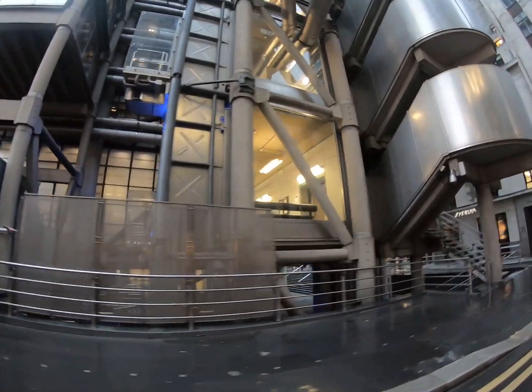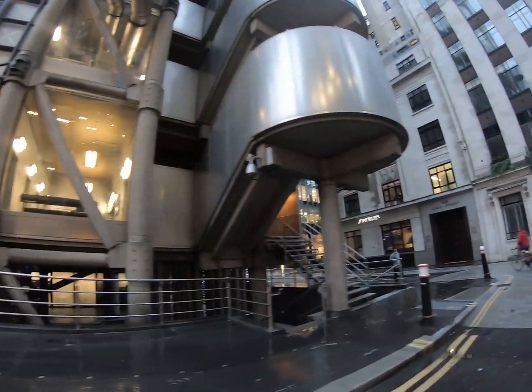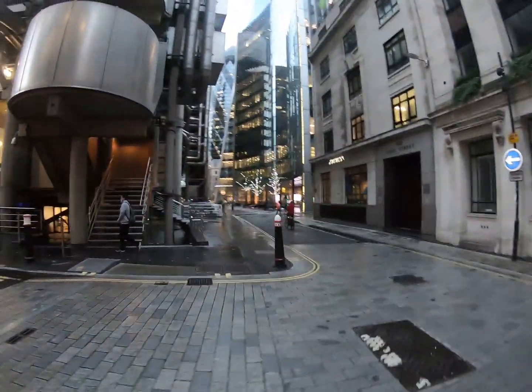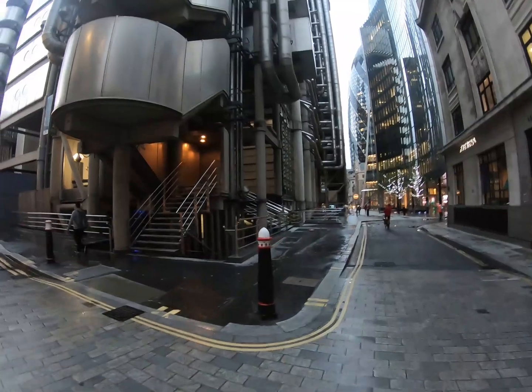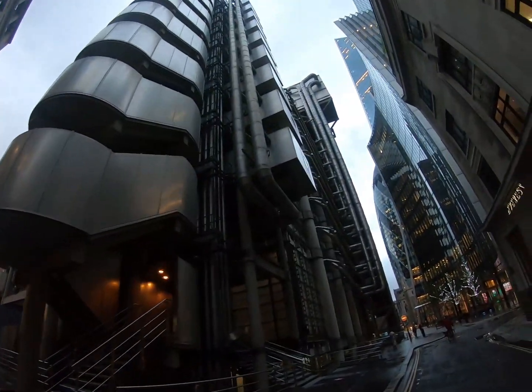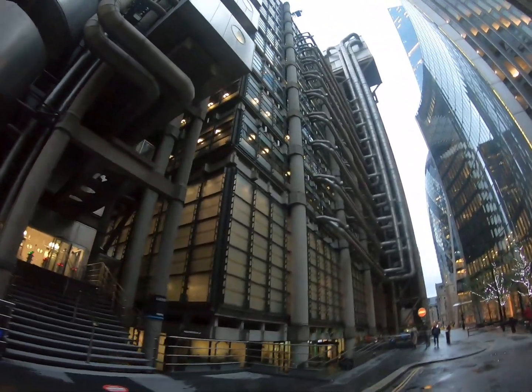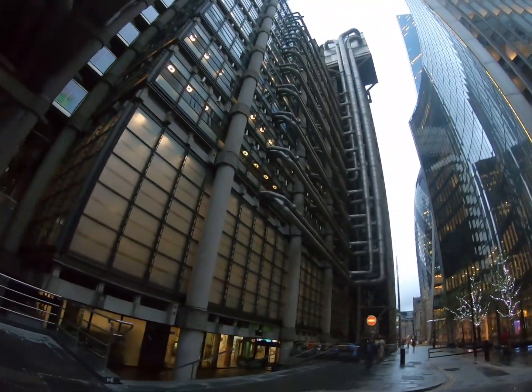What do we know about this building? It's expressive. What it does is it shows its functions on the outside, much like the Pompidou building, which was designed by Richard Rogers. Richard Rogers, the architect who designed this building, the architect who recently retired. This building has its services on the outside. And so what does that mean?